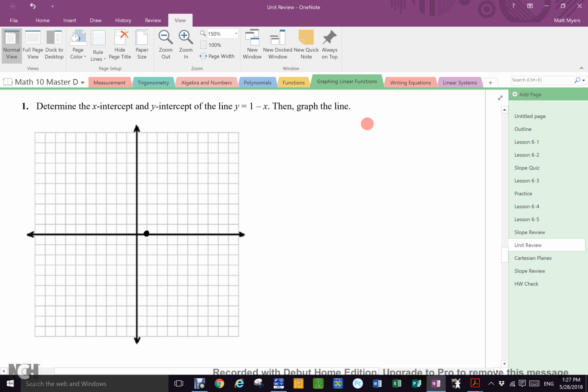This question is going to be worth 2 marks. One for telling me the x-intercept and the y-intercept, and 1 mark for graphing. Depending on which way you do this question, you may find the x and y-intercepts after you have graphed it, or you may do some algebra, find the x and y intercepts, and then graph it from there. I do not care which way you do it. All right?